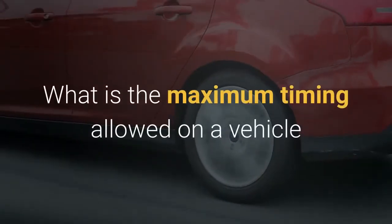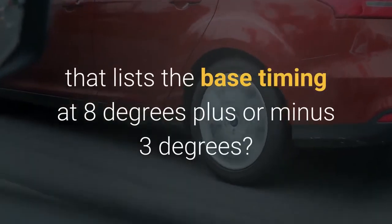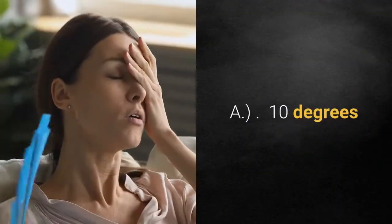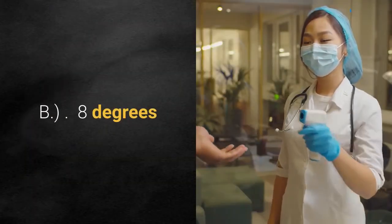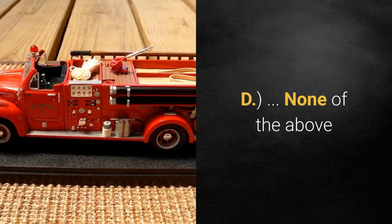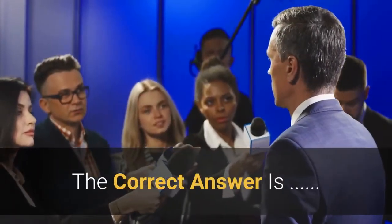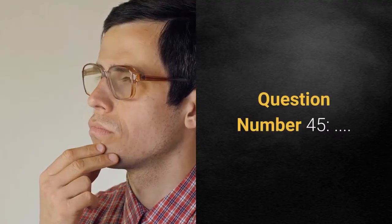Question number 44. What is the maximum timing allowed on a vehicle that lists the base timing at 8 degrees plus or minus 3 degrees? A. 10 degrees. B. 8 degrees. C. 13 degrees. D. None of the above. The correct answer is C. 13 degrees.